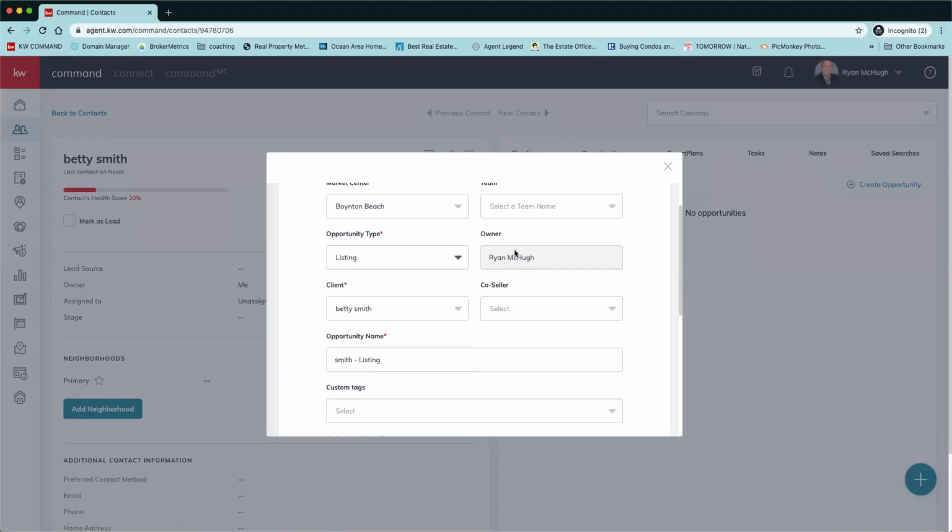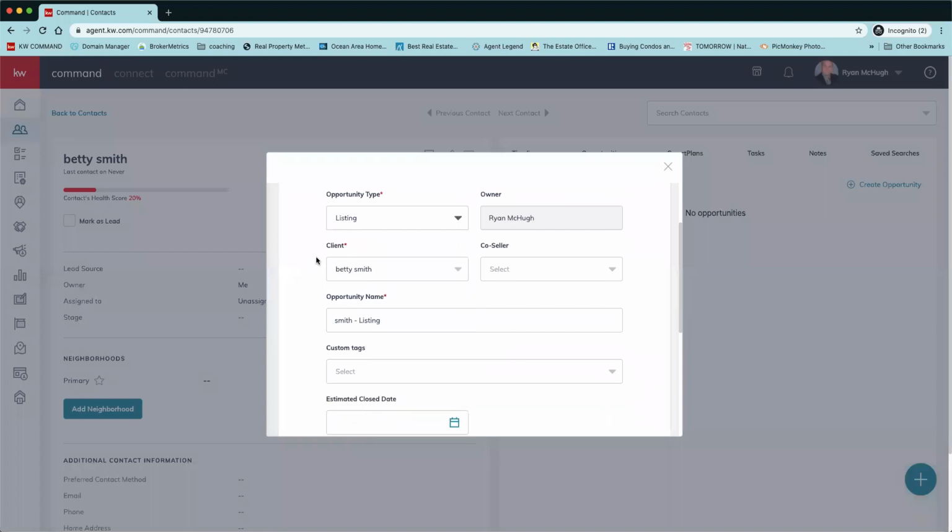The owner is going to default to your name, so that's going to be easy. The client option with the red star, if you created this inside of the contact like we're talking about, you're going to see the client's name there. If you do not, you're going to have to go through the list and find them, and that's where it starts becoming a pain. So make sure you create it inside the contact.